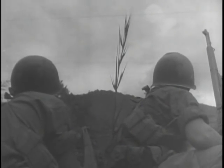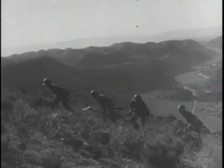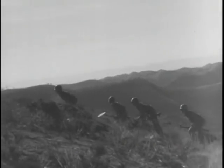The hill is quiet now. The chatter of machine guns and the dull thump of mortars has stopped. The men of Charlie Company move out and up and secure the hill. Firepower once again has played its part in the victory.